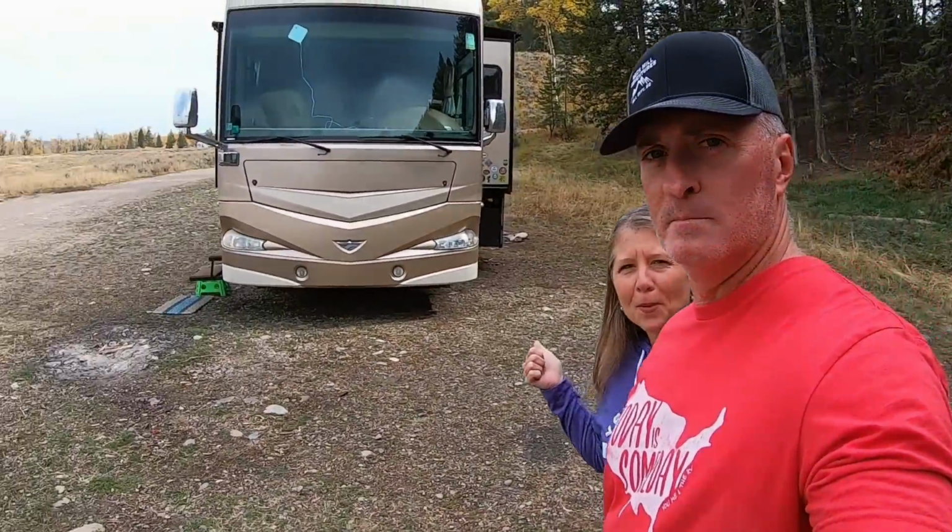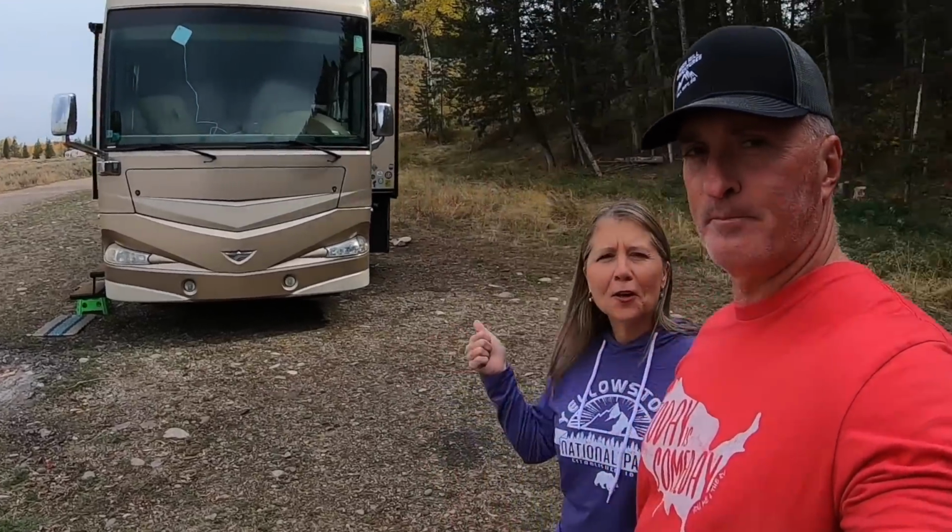Now, it's not just one rig. We are also traveling with Life Beyond the Burbs. There they are. So it's 2 rigs, 35-foot and 40-foot, and we are here at dispersed camping.